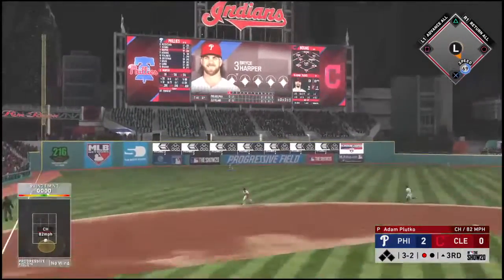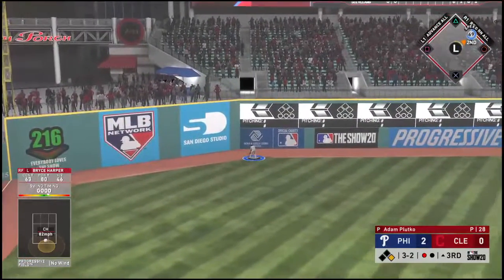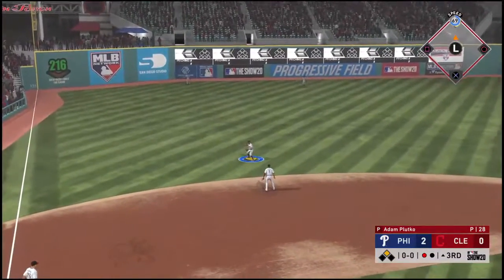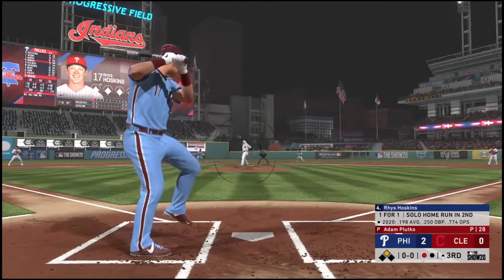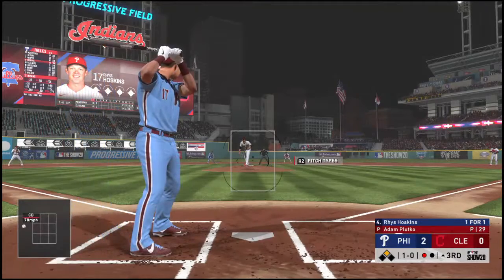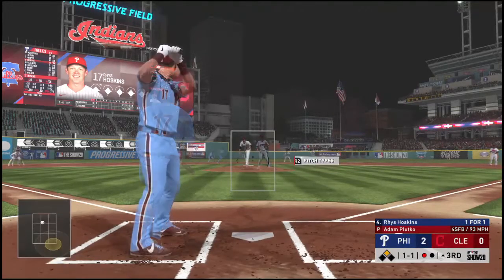Smoked the other way, high and deep to left. Hard around first is Harper racing for second. And he'll pull into second with 1 away. Now batting, the first baseman. And that'll bring up the Sacramento product, Rhys Hoskins. 1 ball, no strikes the count. The 1-0 home is offered at and missed for the first strike.